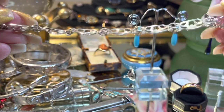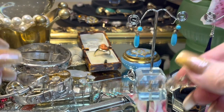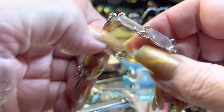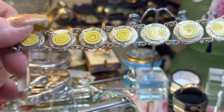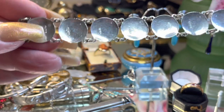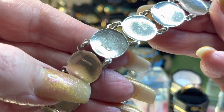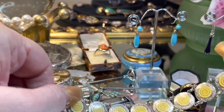That's an antique panel bracelet. This is a Norwegian enamel panel bracelet. Antique enamel panel bracelet. It's quite heavy.